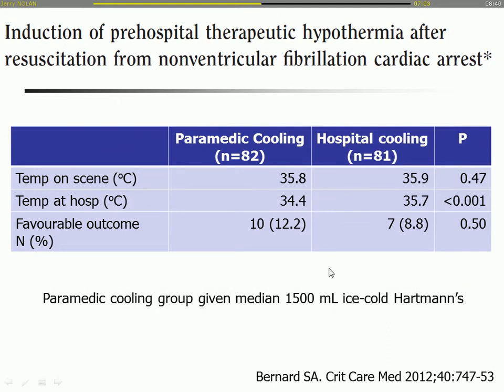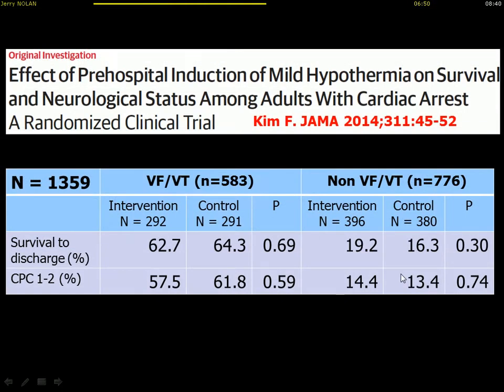So this is his non-shockable group, showing much the same thing. Temperature at hospital, again, significantly lower in the paramedic cool group. No difference in outcome, but it's a fairly small study. So it appears we can drop temperature with this fluid. In those studies, there was no harm from doing that.